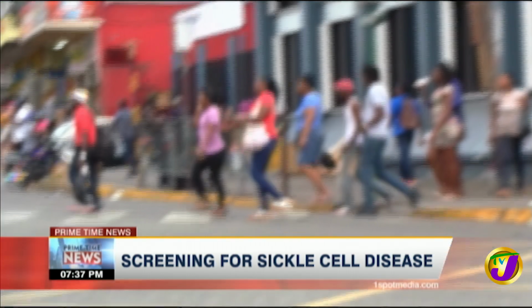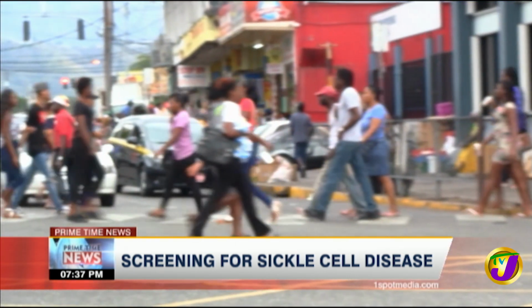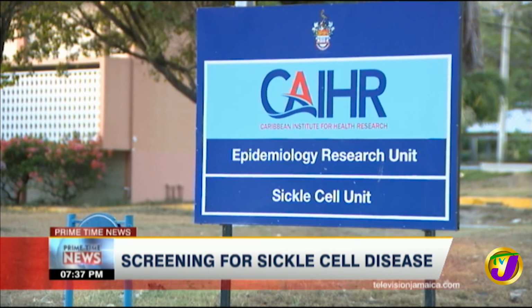But what people see: yellow eyes, jaundice, pale mucous membranes, and maybe leg ulcers. They can get ulcers on their lower limbs, around the ankles, that are very distressing. Professor Knight Madden says 15% of the adult population could have sickle cell disease and not know it. It's why screening is important.